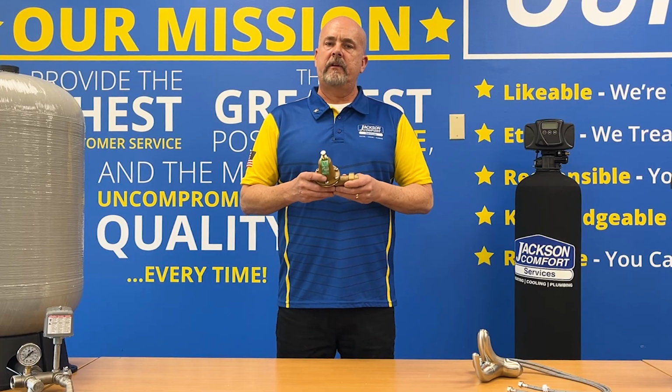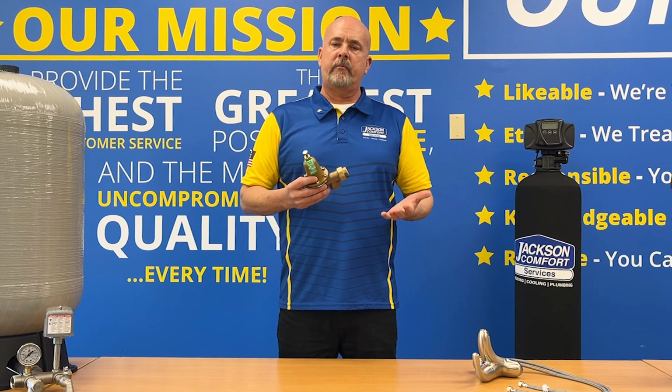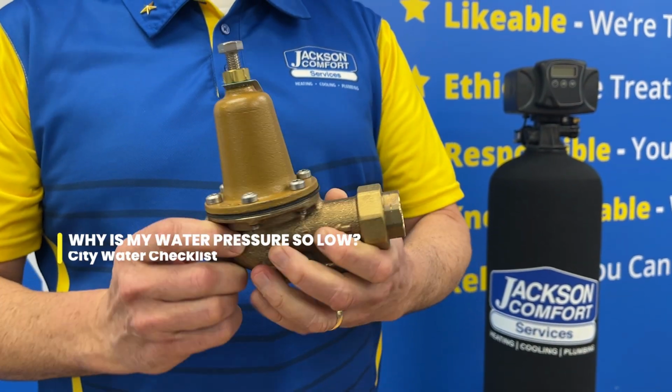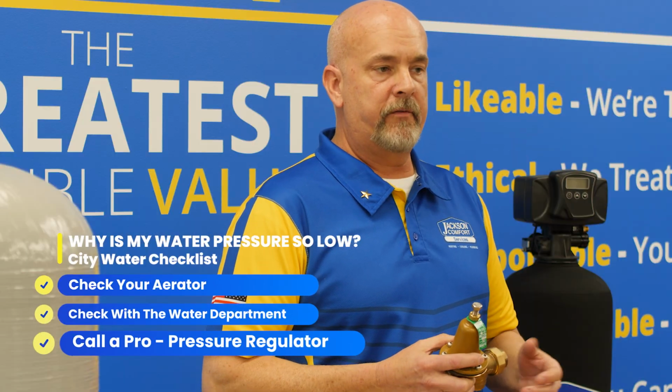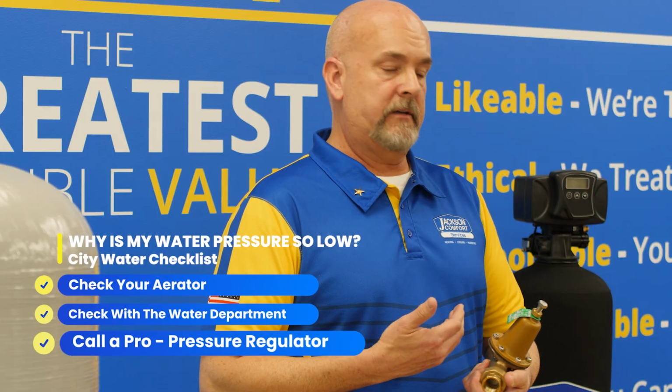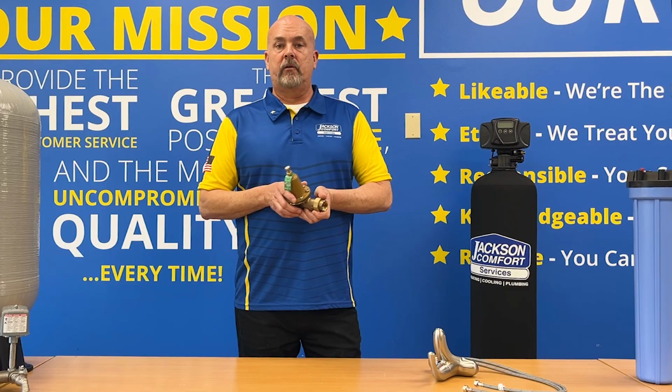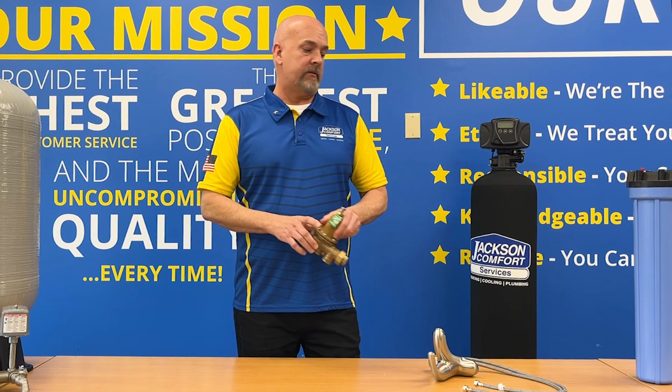So a lot of times, if this device is going bad or it got clogged up, where there are some screens inside, you would need a professional to come out and assess that, remove it. Here at Jackson Comfort, we actually keep these on every truck, on every plumbing truck, because it's that common. So this could be one of the issues you're having.